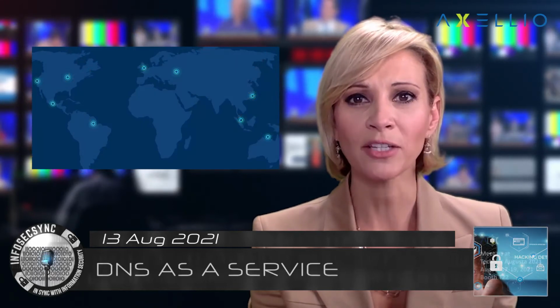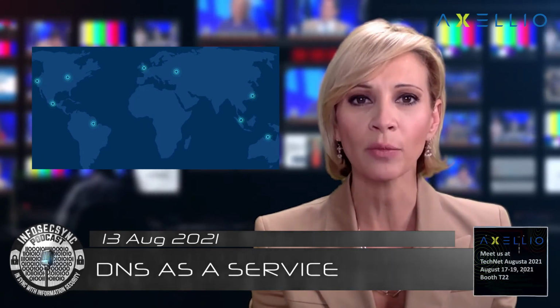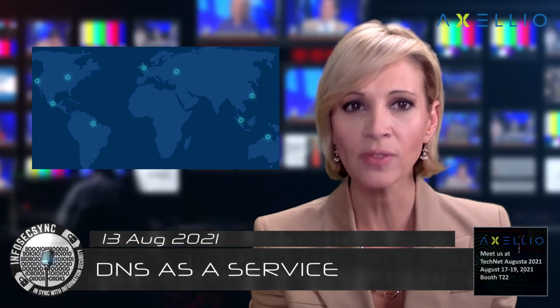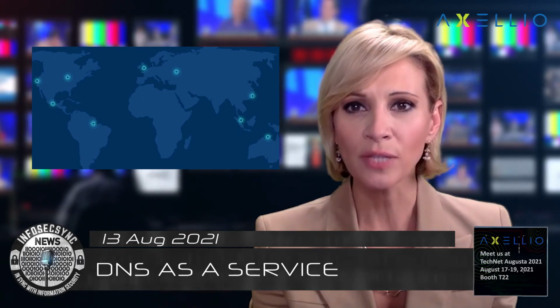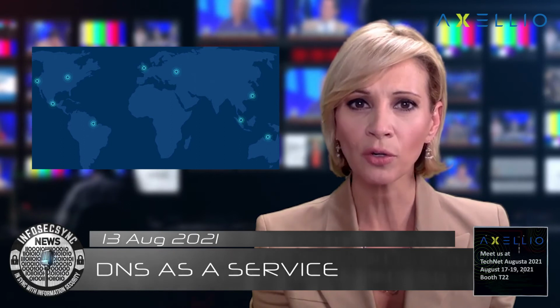Amazon and Google have patched a major bug in their DNS as a service platforms. 2 security researchers are being credited with disclosing the issue at the Black Hat Security Conference. The issue impacts hosted DNS service providers that can be abused to hijack the platform's nodes, intercept some of the incoming DNS traffic, and then map customers' internal networks.